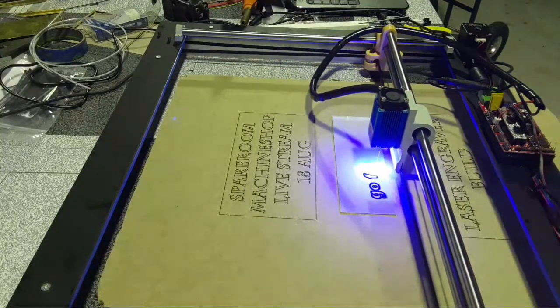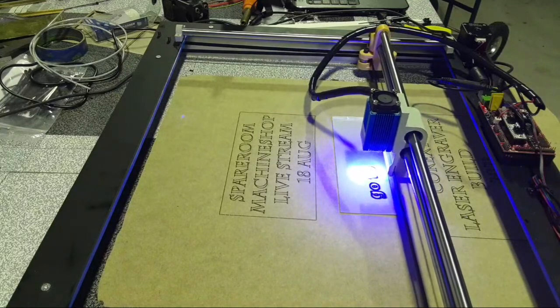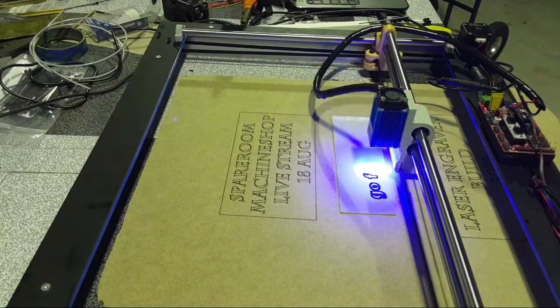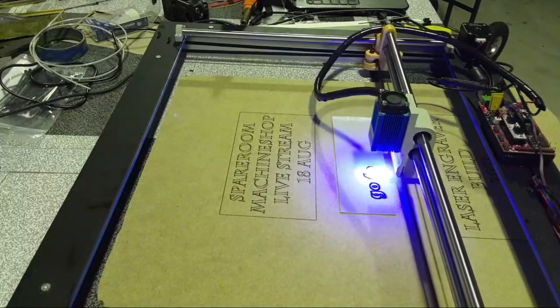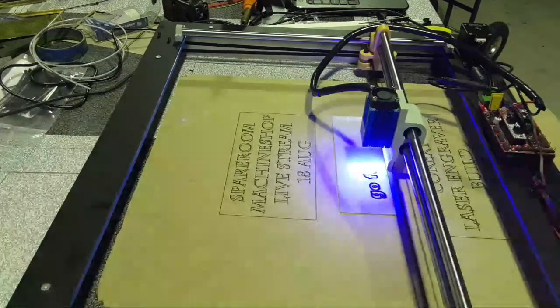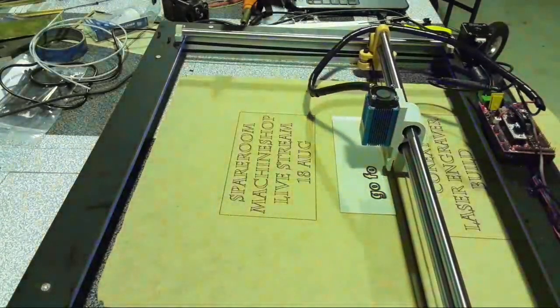Not looking at the beam any more than you guys are. I don't know the life of a diode laser. Someone else might. I don't. We'll find out, I guess. There's dark glasses here everywhere too. We put some dark glasses in front of this lens and maybe you'll be able to see better.